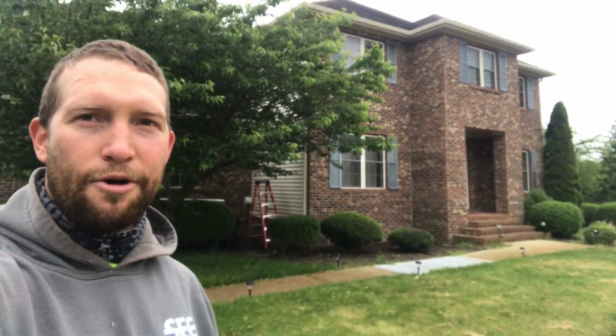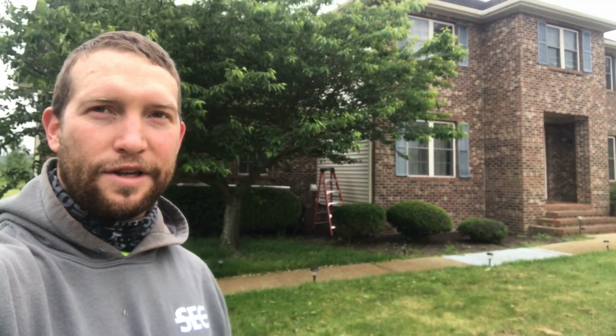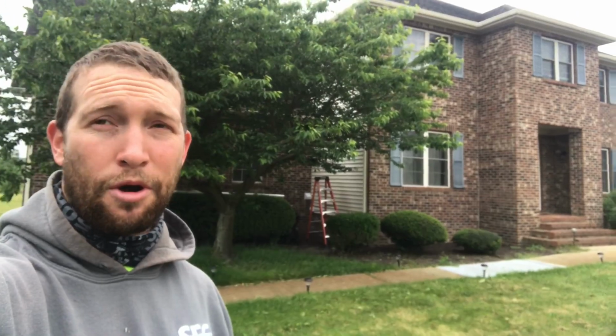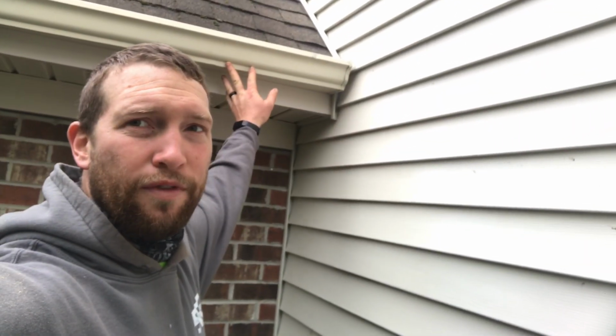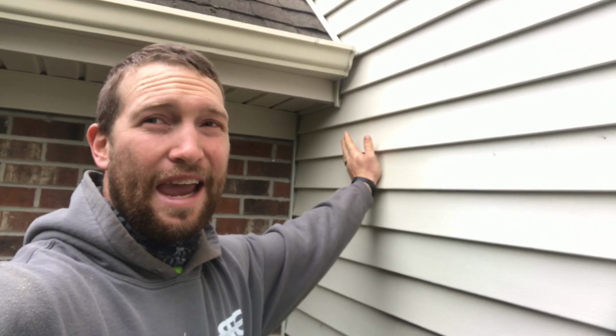Today we're looking at a home that has just found itself a new owner, and we're going to take a look at some things that may be key factors in keeping up your own home. There are a lot of different design aspects to home construction that make homes beautiful and give depth to the home, but sometimes those areas can be problem areas, such as where this roof line, the fascia board, meets the siding. It's a key area for leaks.